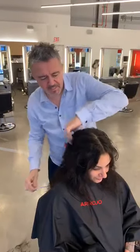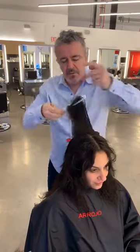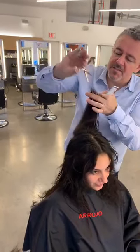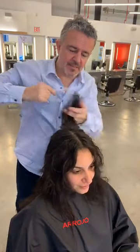Now I've picked up the scissor, and I'm just going to have a little look through the hair with the scissor just to seal some of those ends.